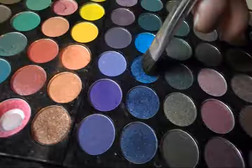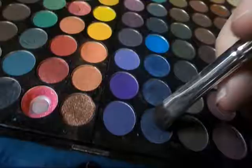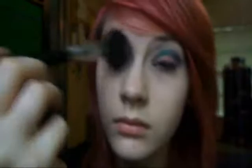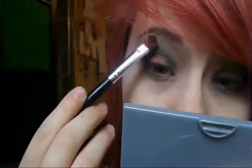Mix two dark navy colors to make the perfect navy color for this look. Take a darker navy color and add that to the outer corner. I don't have a blending brush, so I just took one of my powder brushes to blend out the eyeshadows. Take a stark white to highlight and blend it with all the shadows.